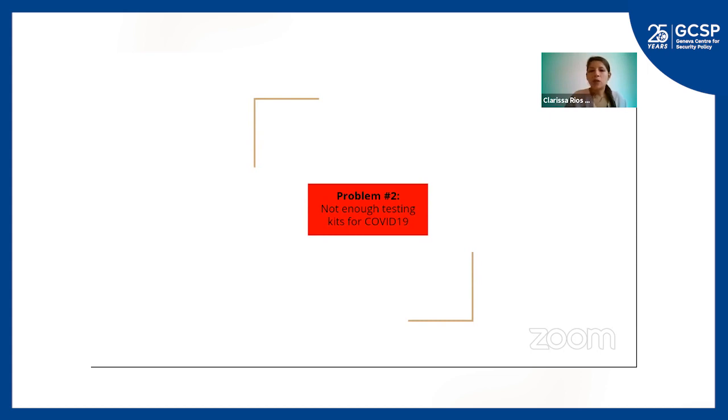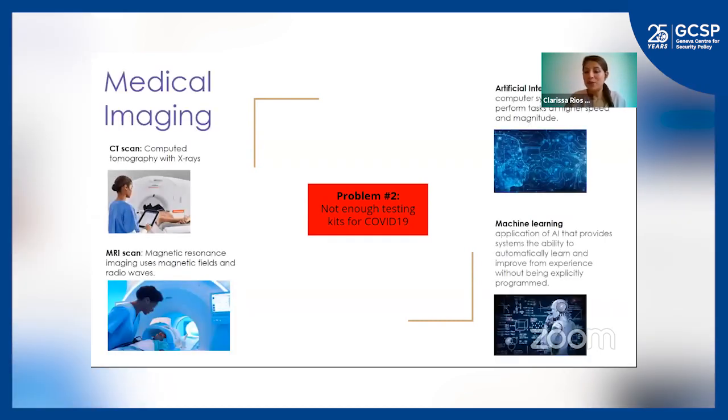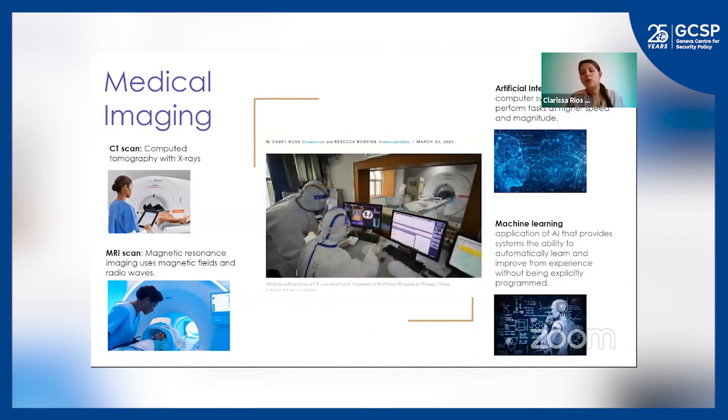What can we do? That's what many people working in the field have been wondering, and they have realized that by merging CT scan and MRI scan, which is technology that allows us to take photos of different organs in our body, with artificial intelligence, which, as you may know, is a computer system that is able to perform tasks at higher speed and in a really high magnitude, together with machine learning, which is a subset of AI that provides a system with the ability to automatically learn and improve from experience without being explicitly programmed, we are having this, which you can already see at the hospitals in China.